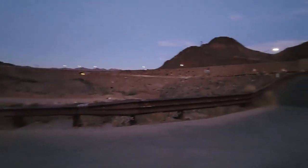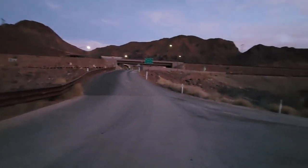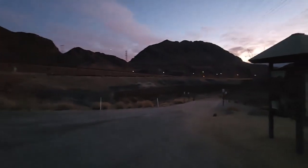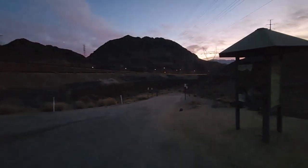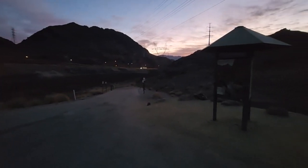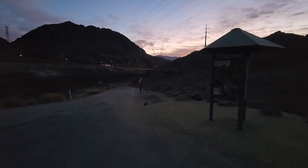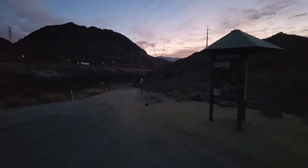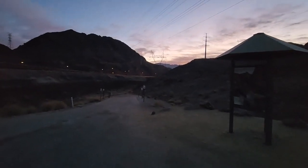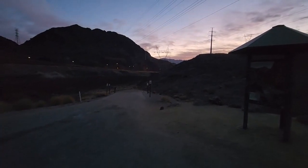So here at the Gold Strike Trailhead, what we're going to do is look at the terrain between the lower Gold Strike Trail and Gold Strike Mountain. We want to see what is involved in making that traverse between the lower Gold Strike Trail and the summit of Gold Strike Mountain. So here we go.